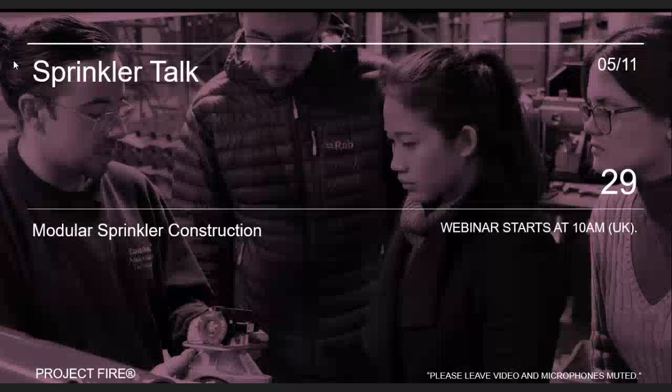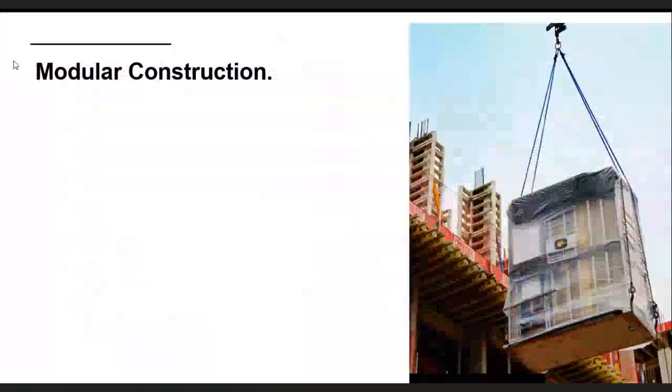All right, let's get into it then. So modular construction as a thing has been around for many years, and it's becoming more and more popular. Lots of advantages with doing things in this kind of way. We're talking about manufacturing things off-site. We're talking about making sub-assemblies off-site. We're talking about making things so that you've got many similar things that could all be made off-site and then brought together and then just slotted into place.